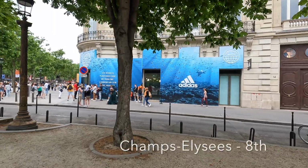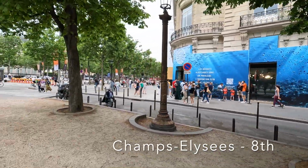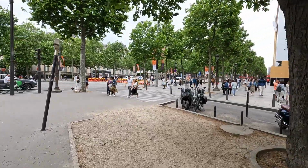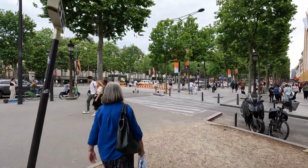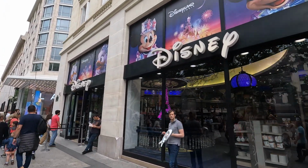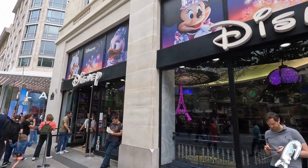Champs-Élysées. So if you like shopping, the Champs-Élysées is definitely the place to be in Paris. This is one of the top attractions. It is visited every day by nearly 300,000 people. Wow, that's a lot of people. It is. Yeah, so I know you had a good time there, right?